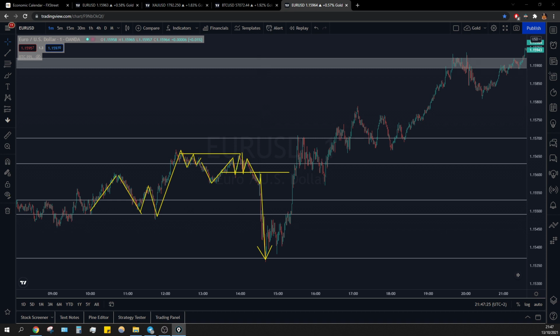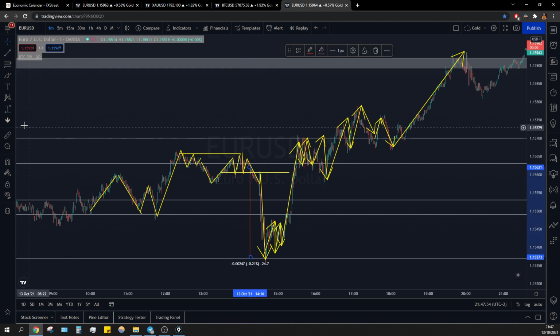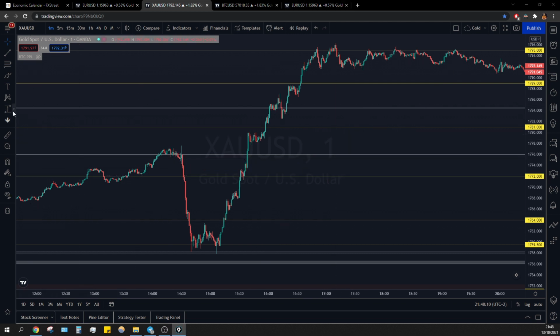But then the same, what was a double bottom on gold is a double bottom on euro dollar and then a spike up. Much less clear, but as you can see, price is still climbing its way up. It gave you from this price point 25 pips on the downside, and 55 pips on the upside after grabbing liquidity. Exactly the same as the dollar index chart, which we're going to see later on.